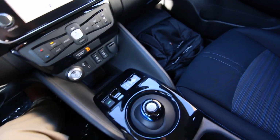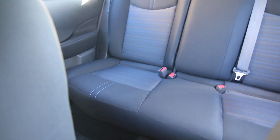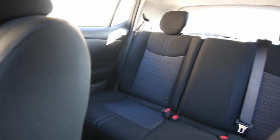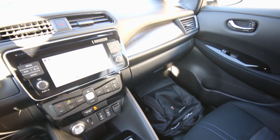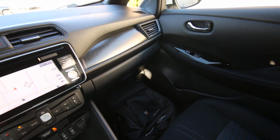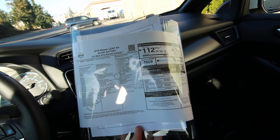Today I'm going to tell you about this awesome 2018 Nissan Leaf SV that we have for sale. The 2018 Leaf is a brand new, completely redesigned model of the Leaf. The first Leaf arrived, I believe, right around 2011. It had a range of about 75 miles. It's a lot better now with the 2018 model. Now it has a range of about 151 miles on a full charge.